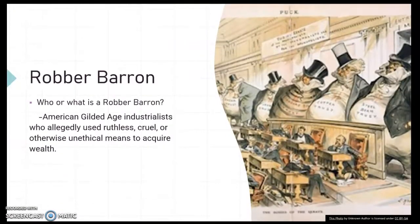Robber baron. Who or what is a robber baron? In the American Gilded Age, industrialists who allegedly used ruthless, cruel, or otherwise unethical means to acquire wealth. To the right of your screen, you'll have a political comic, and it's basically showing the larger than life men as being the robber barons, which are people who will step on anybody to get to what they need and what they want, which makes them the richest people, which means that they also have more food, which kind of incorporates why they're larger than everybody else and how everybody else is just at the bottom.